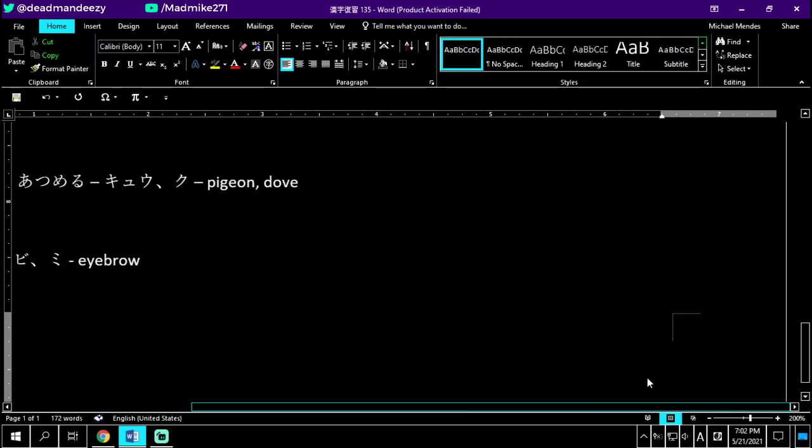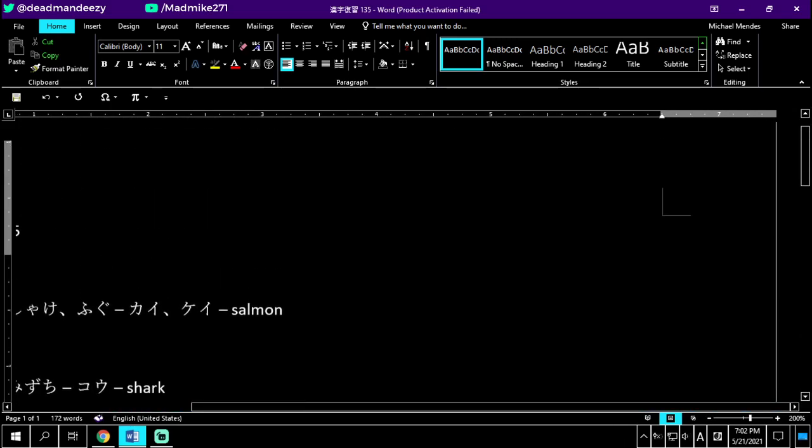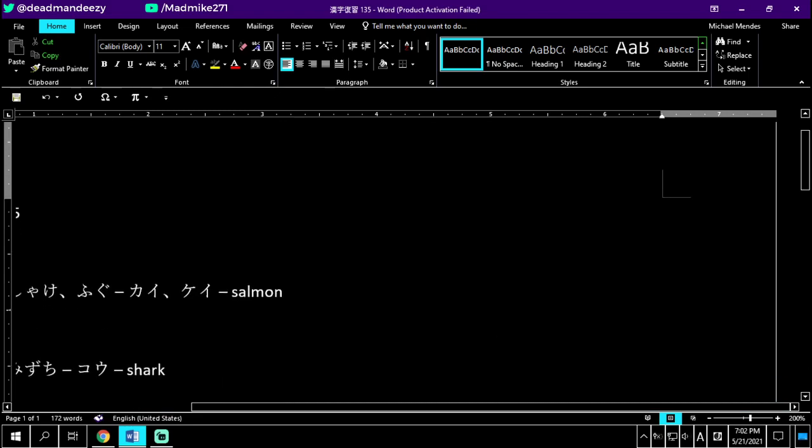Today's gonna be rough on our review, but we're gonna do it anyway. A salmon or shake is our fish. That is a square jewel. Shake, sake, fugu, kai or ke.